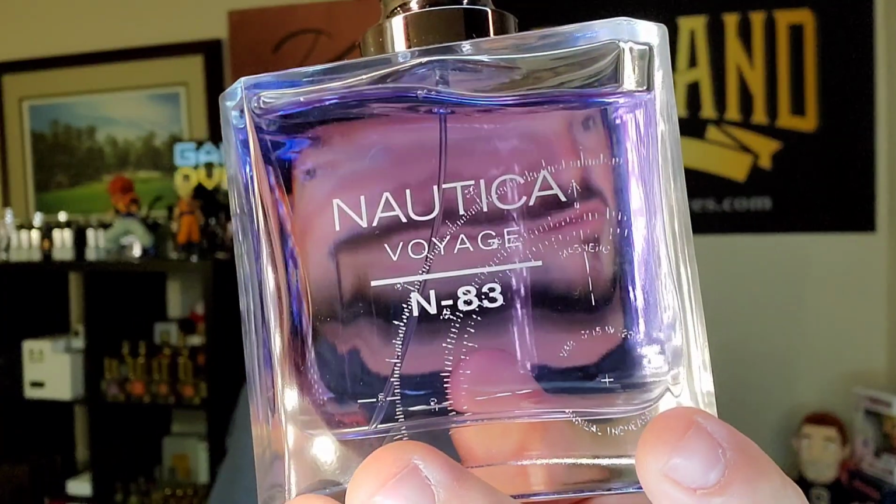You can get them cheap. You can get them all over. This is one of the more popular flankers from the line. One of the better sellers from Nautica. And that's Voyage N83. Out the shower that night.